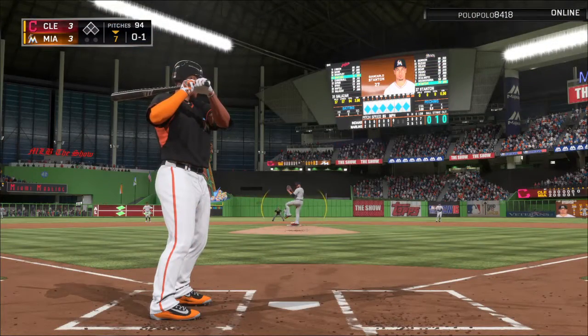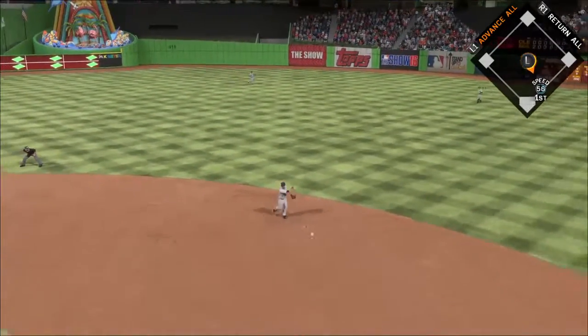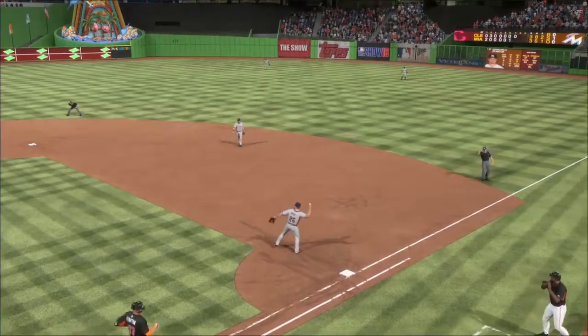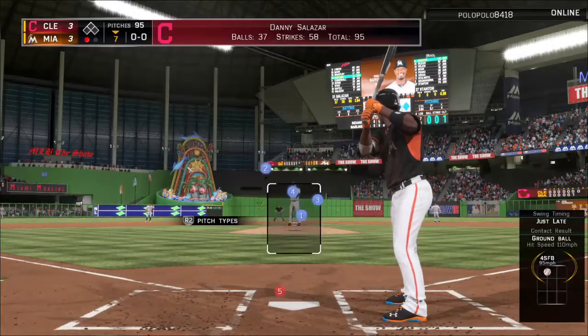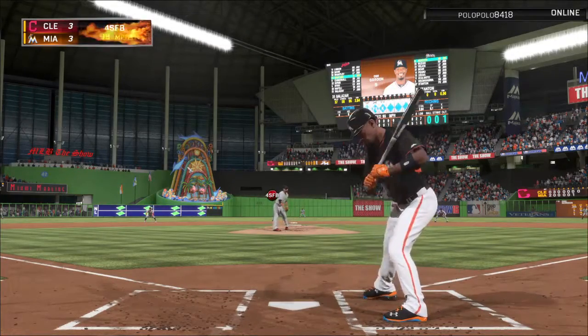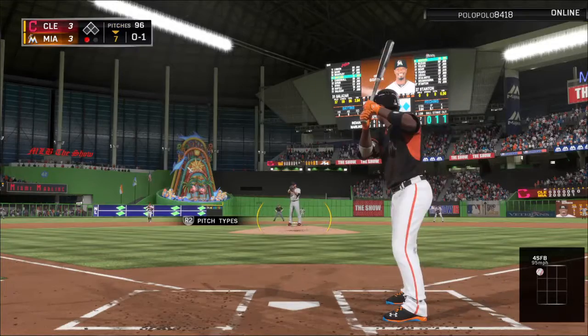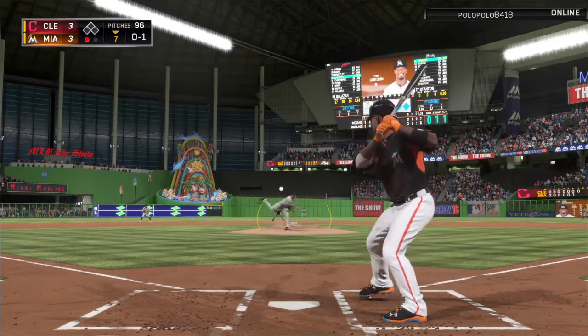The windup and the 0-1. Hit hard on the ground towards second. Kipnis is there, throws in time, and that's out number 1. D. Gordon digs in. He was sat down on strikes in his last at-bat. Well, it was a good changeup that got him last time, and I wouldn't be surprised to see them try to work that off-speed stuff right back into their game plan here.